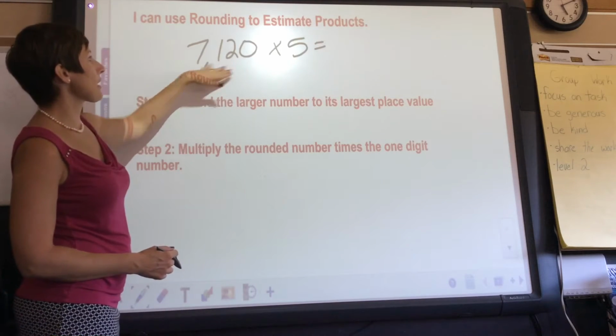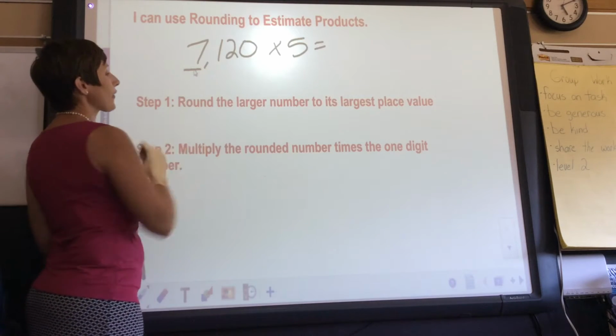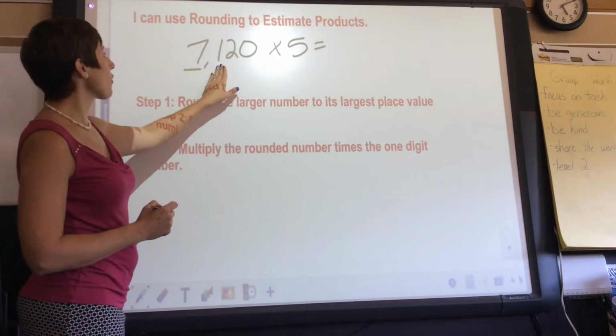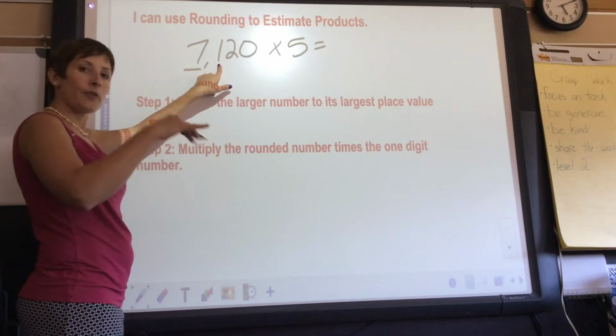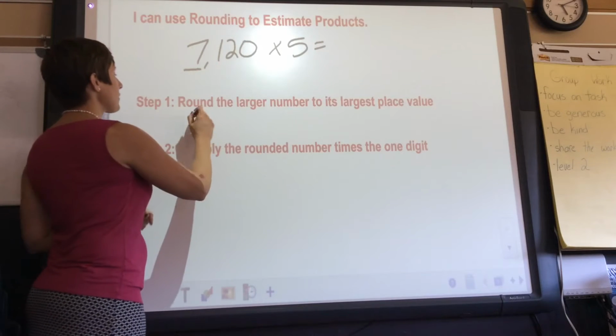In this case, the 7,120 is larger than 5, and it goes up to the thousands place. We'll round this to the nearest thousand. Remember, to round, you look at the next place value to the right, which is the hundreds place. 0 through 4, you round down. 5 through 9, you round up. So we're going to round this down to 7,000.